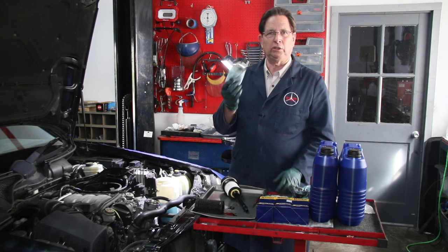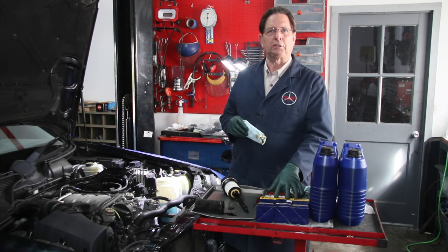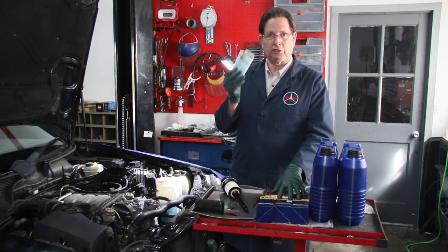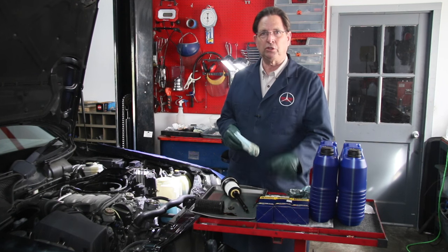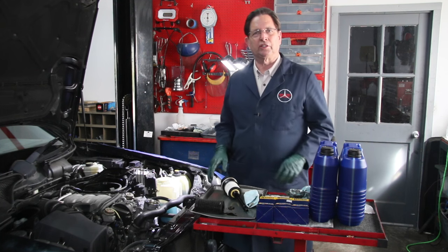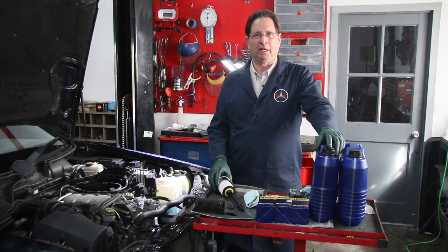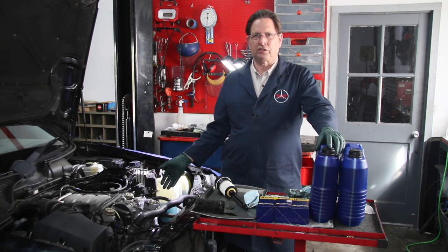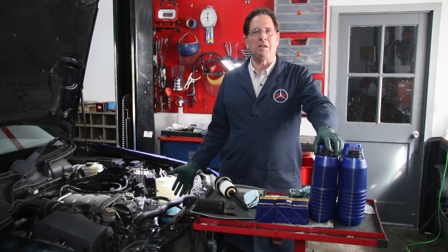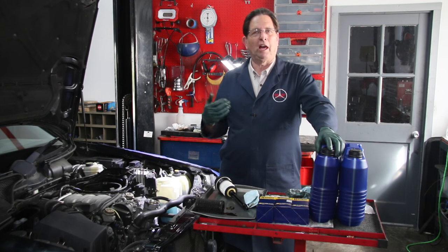We may even include these cloths with our filters. They're kind of expensive, but we may just raise the price a little bit on the filters and give you some cloths so you have those on hand when you do an oil filter change on your M112 or M113 engine. Now, if you have one of these engines, I highly recommend that you do the oil changes yourself. And this is something that can be very clean, particularly if you have a vacuum extractor to suck the oil out, which I did earlier.